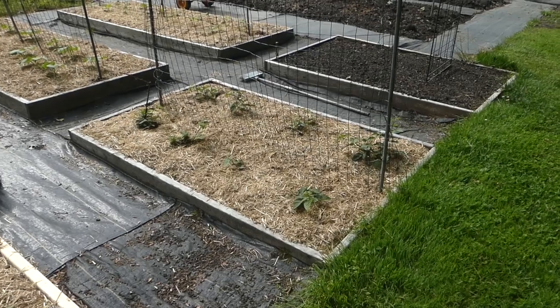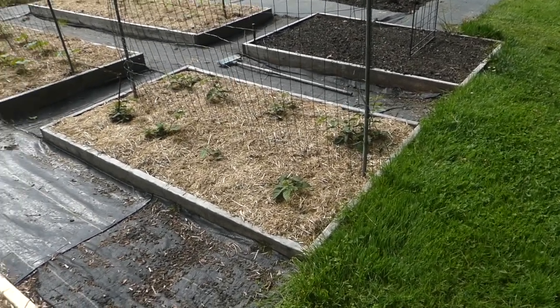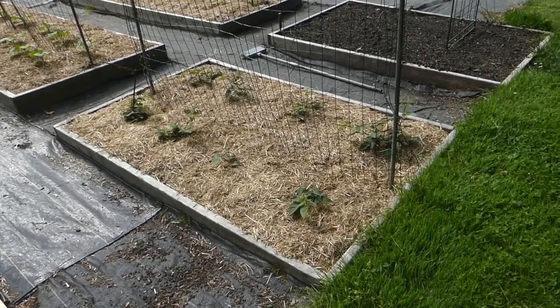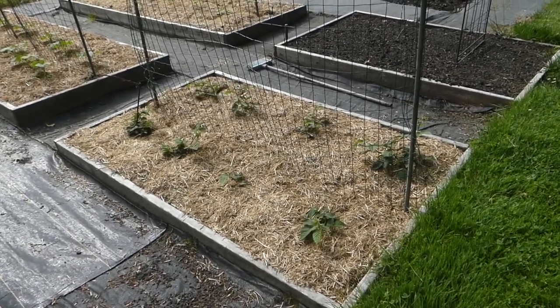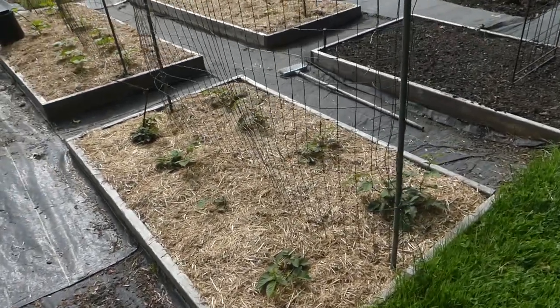Blackberries have been relocated this year, and we have a little bit of a fence piece for them to climb, and we'll be trimming them to be able to produce a large, hopefully good-sized harvest out of this little patch.